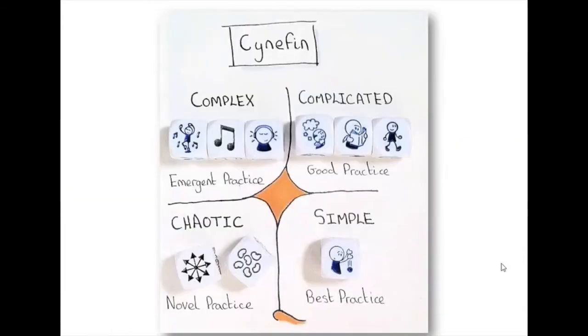There's a model that a guy called Dave Snowden, who's ex-IBM, created called the Cynefin Model. It's a framework, a sense-making model. And Cynefin is a Welsh word that, literally translated, means place of multiple belongings. I'm not going to focus too much today, just because of time, on all the different zones. As you can see, there's 4 zones on the slide there. What I will talk about is the complex or emergent practice zone.